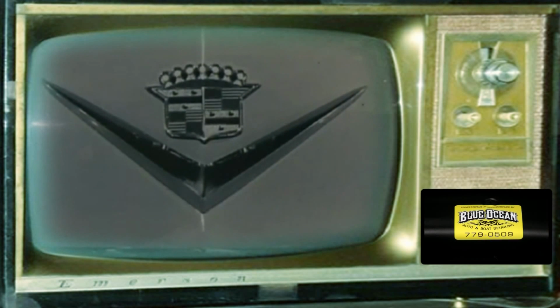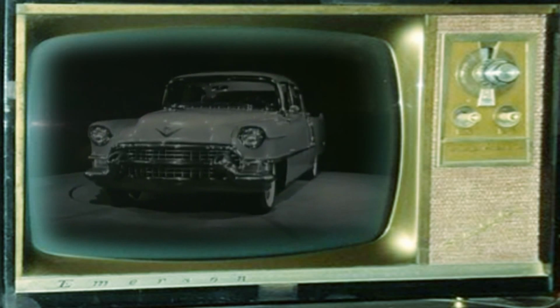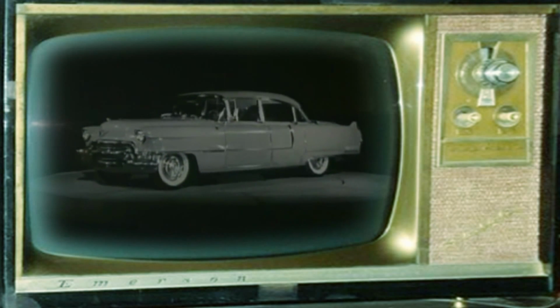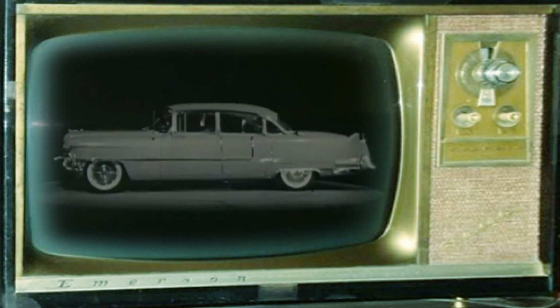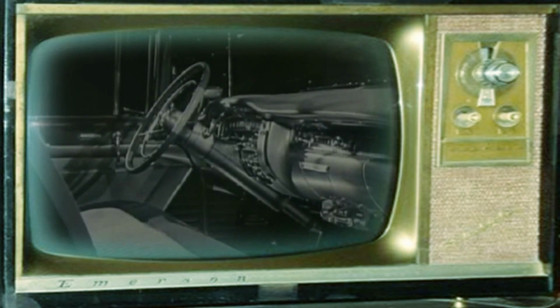No other mark of identification speaks so clearly of the product that bears it as does the famous Cadillac V and Crest. Here, it adorns the hood of the 1955 Cadillac. This magnificent new Cadillac presents truly thrilling beauty in every detail and from every angle. Inside, you see luxury and graciousness with modern fabrics and unusual beauty of appointments.